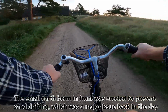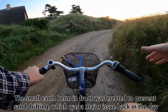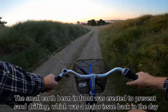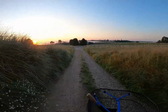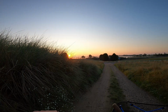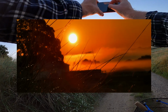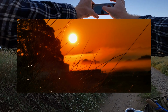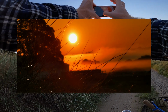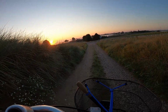So this was an area plagued by sand, shifting sand. So these two hills were built to counter that. And here, wow, I just have to take a photo. It's so beautiful. I don't know if it shows on the video, but it's really pretty with the morning sun getting up and trying to expel the morning fog. So there's a horse running around.